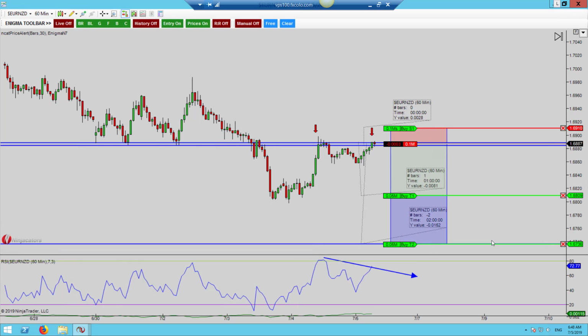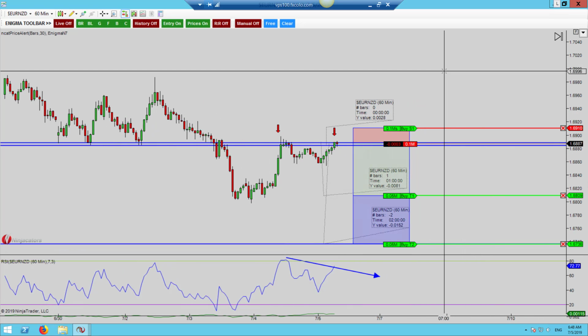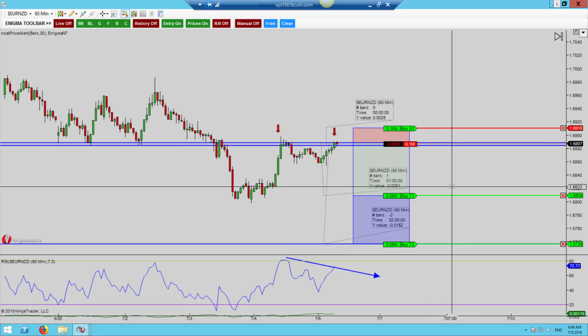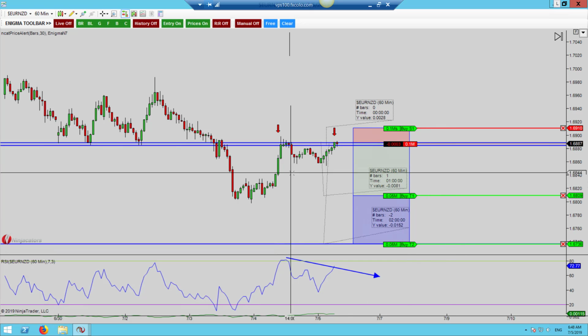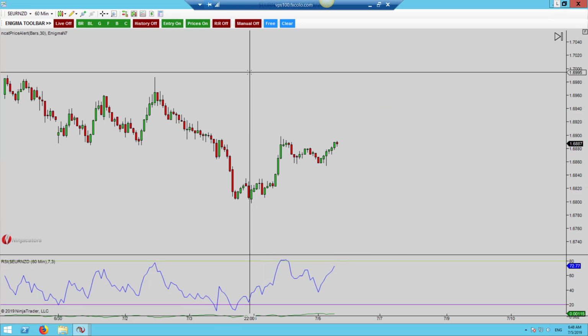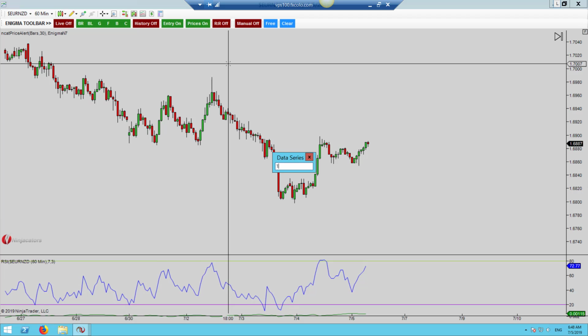This is the Euro New Zealand on the 60, and I'm involved with a trend continuation trade using the first chance entry, and it's resulted in a very nice reward to risk here. So let's see if this trade comes off, because it is a beauty. This would be a very nice reward to risk if we got it.